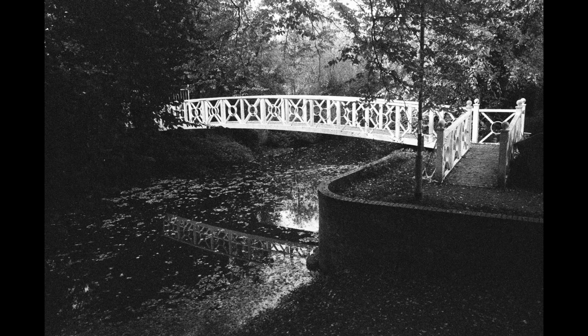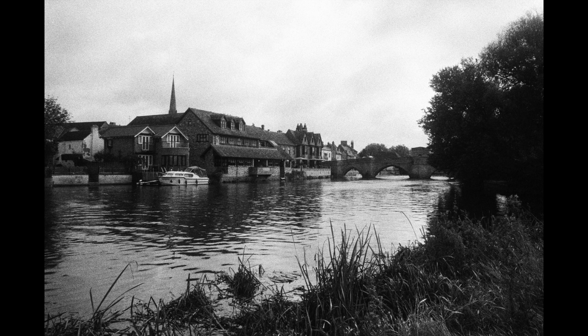I would say that it helps keep everything clear and sharp, but using this film doesn't accentuate a sense of clarity. It's a beautiful, muddy festival of grain. It casts a haze over everything you see and makes you look at things in a different way.